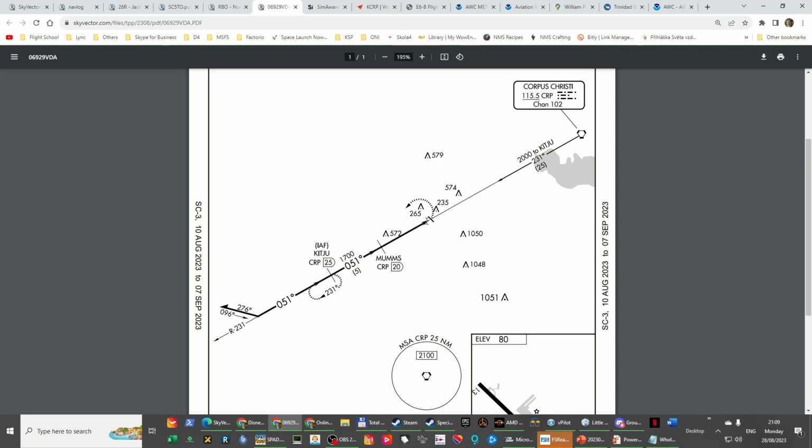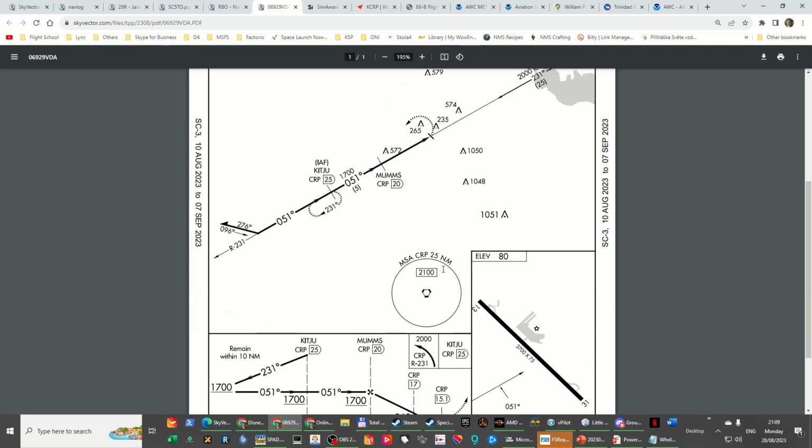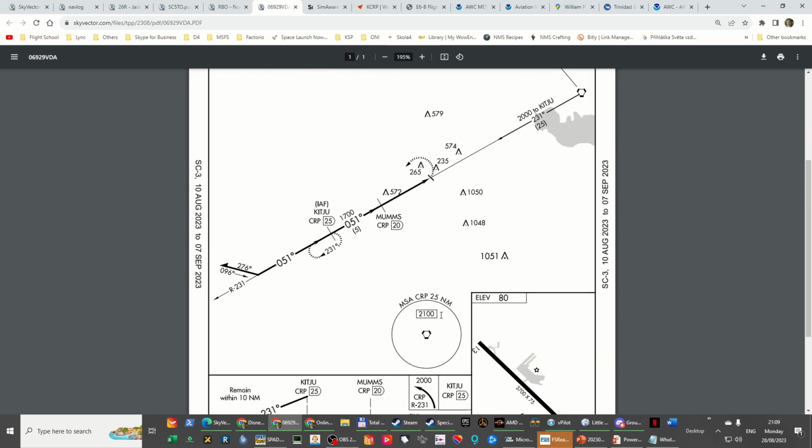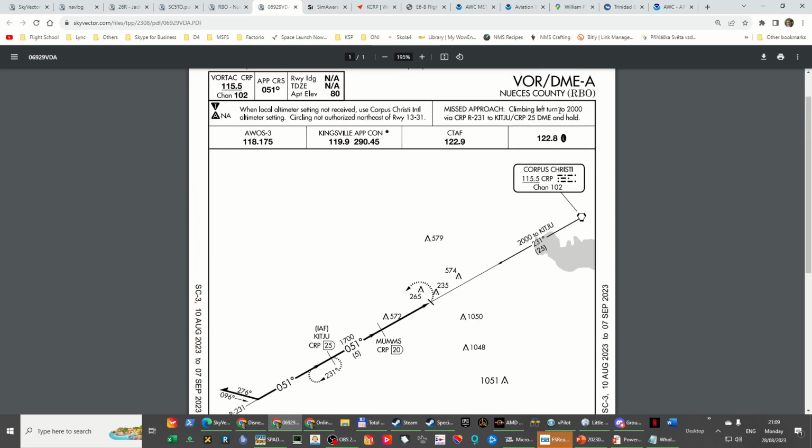And as Zeget asked, if you fly and you are at 15.1 DME and you don't have the runway in sight, then you execute the missed approach. So full power, climbing left turn to 2,000 feet, join the 231 radial out of Corpus Christi, fly it to the 25 DME and hold as published here. So inbound course 051, fix is Kitchu, holding is south, with right turns and 1 minute holds.